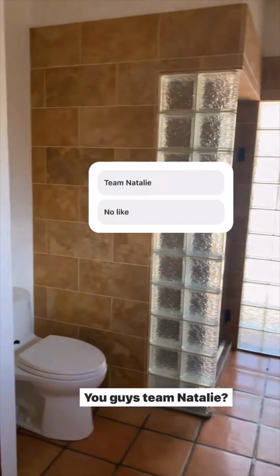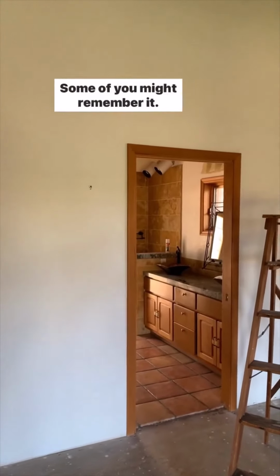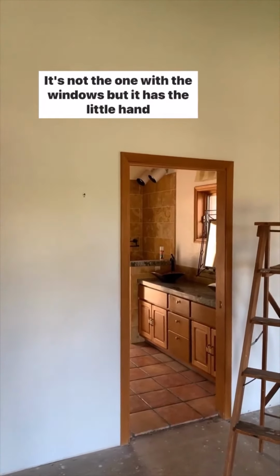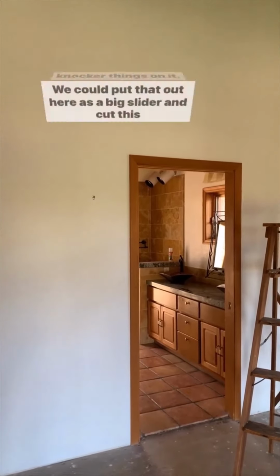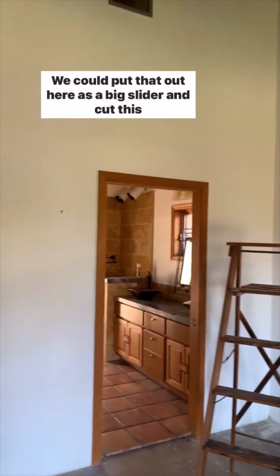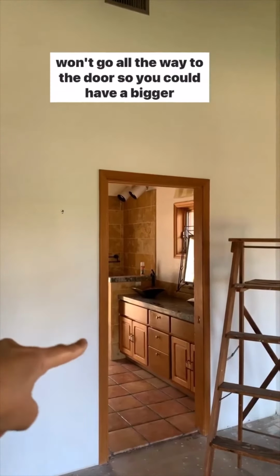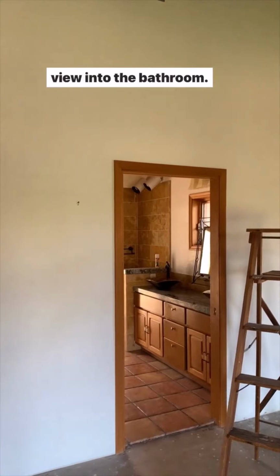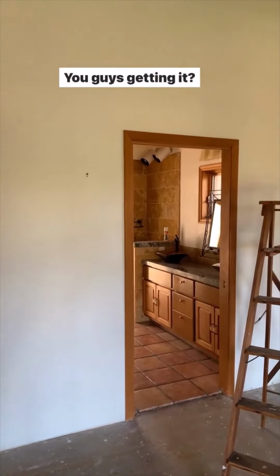You guys team Natalie? And then out here, that big, huge door that we got from Antiquities, some of you might remember it. It's not the one with the windows, but it has the little hand knocker things on it. We could put that out here as a big slider and cut this bigger, because the vanity won't go all the way to the door, so you could have a bigger view into the bathroom. Right? You guys getting it?